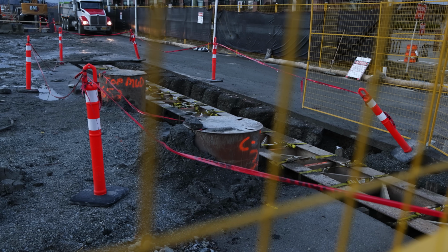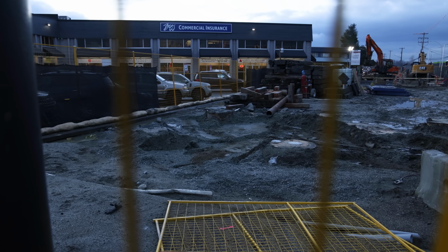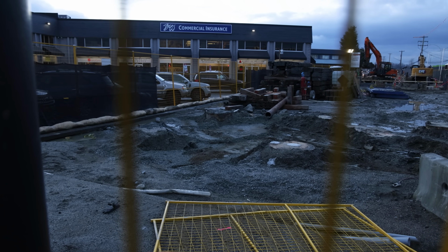West of 203 Street on Industrial Avenue, piles have been installed for the guideway columns leading up to the station. Pile caps will be built here on top of these as well.